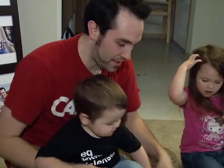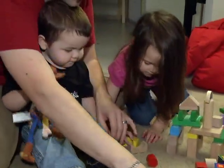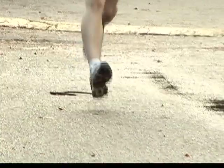Definitely an inspiration to me, and it's definitely an inspiration to the kids. Oh yes, they're very proud of their daddy. I'm Bianca Solterbeck in Coquitlam for The Express.